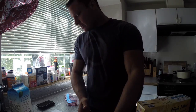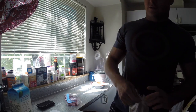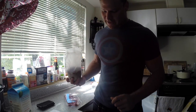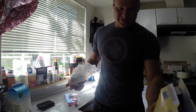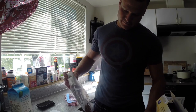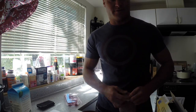All right, back again. This is going to be my pre-workout meal. Now, I had that fat breakfast, which didn't have much fiber or fruit in it, so I'm going to try to knock all that out that I can. Fiber One cereal has about 14 grams of fiber per serving and 25 carbs. So, weigh out 30 grams of that. 31 grams, same thing.